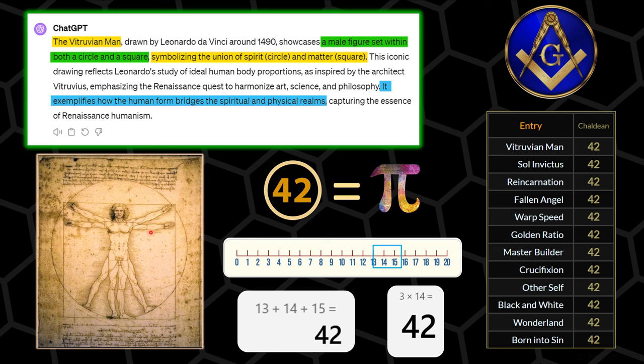You can see that he's outstretched here, touching the edges of the square, and his feet touch the square at the bottom. And then when he stretches his hands up and outstretches his legs, he touches the edges of the circle. And so the human can measure a square and also can measure a circle simultaneously, thereby demonstrating that us humans are the bridge between the square and the circle.